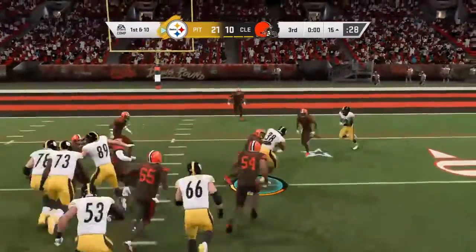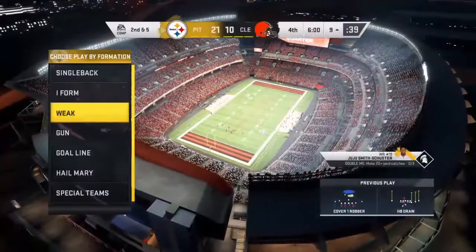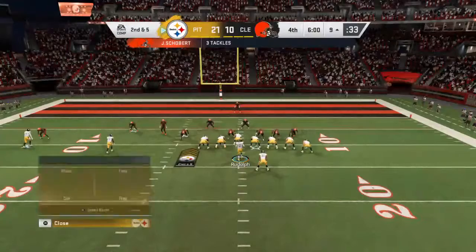They go draw play. This is Samuels. And he'll be brought down on what's going to turn out to be the final play of this third quarter. And we're back now here in Cleveland. It's Steeler football, and they have the lead as well as we begin quarter number 4.